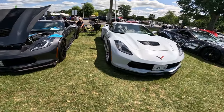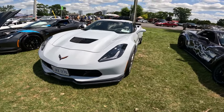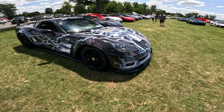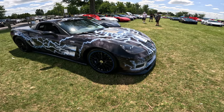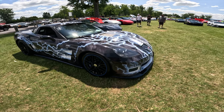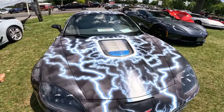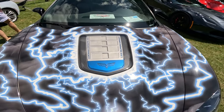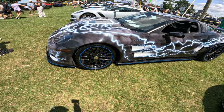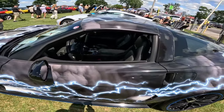Another Z06 out of McLean, Virginia, the Northern Virginia Corvette Club. And another ZR1 making that trip from Ontario. Yeah, Canadian. Look, it says Thor. And of course, right here locally, big shout out to the Syracuse Corvette Club. Another ZR1. Wrapped ZR1.